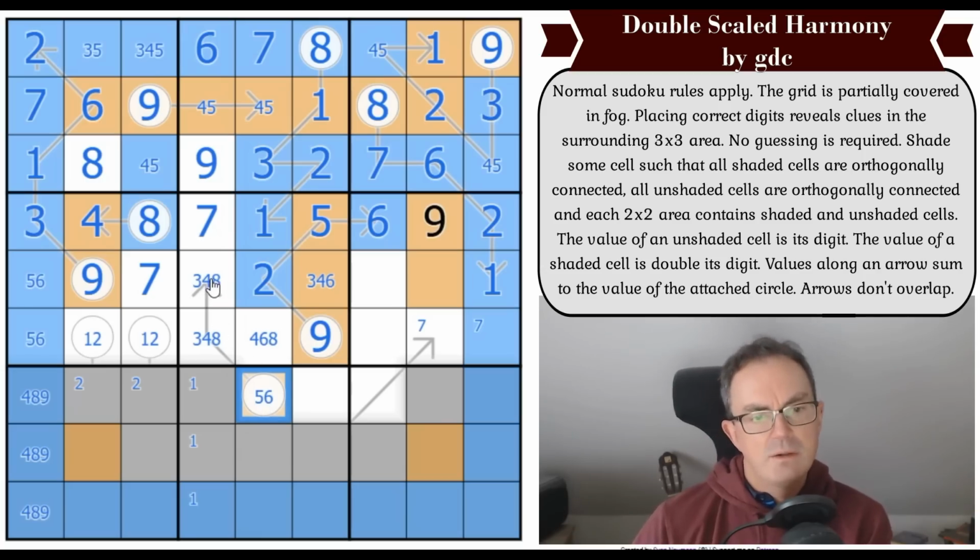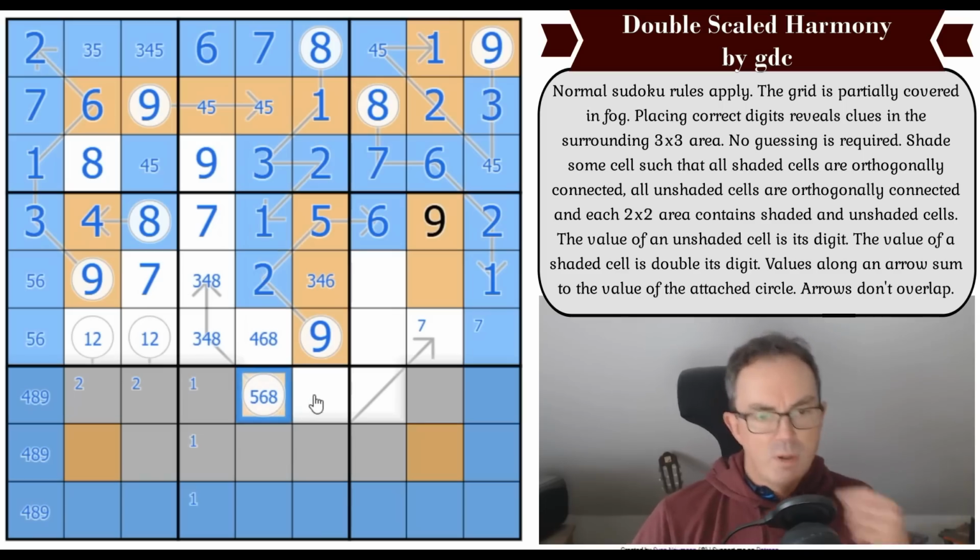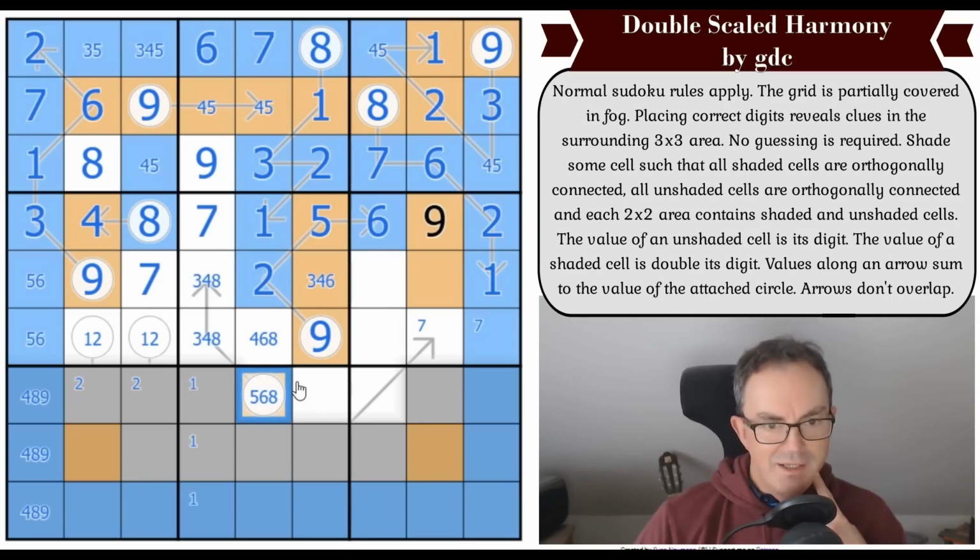Oh, hang on. What about 8 here? No. Yeah, if I double the 4, if this was 4, 8, and I doubled the 4, and this was 8, that might work as well. Bobbins, that's really annoying. That's really annoying.